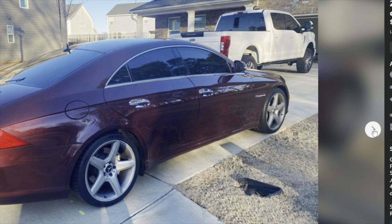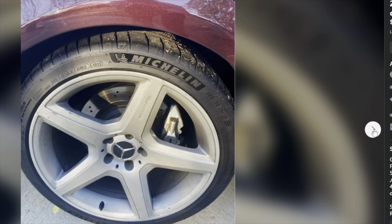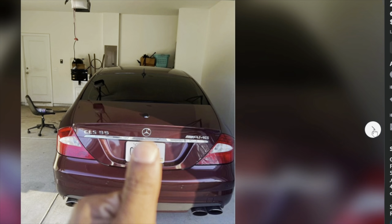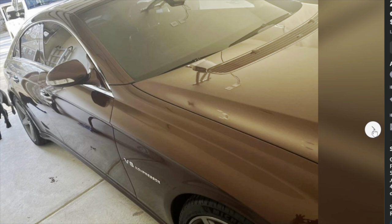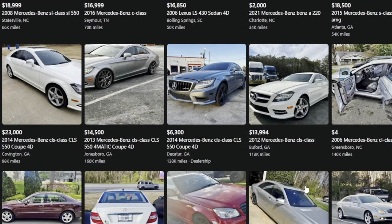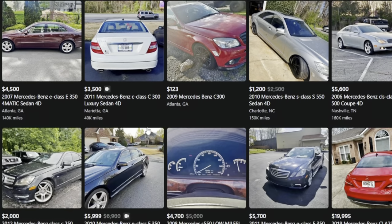SLS 55. I actually like this one. My interior cleaner though. Okay, but I do got to realize that this is the CLS 550.